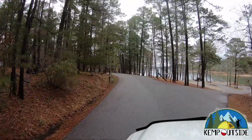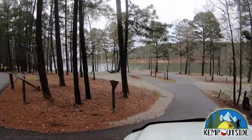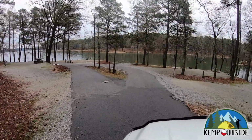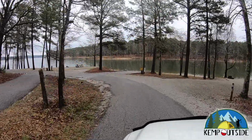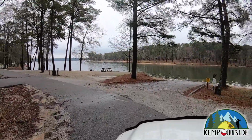So we're going to turn right to get down to these sites that are along the water, starting with site 89 on the right. That's 91 on the left there. As we go past site 90, you can see the boat ramp there for Area 2.